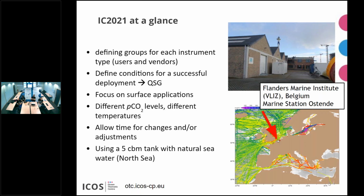So we asked every group to provide what we call a quick start guide. Of course, every system or most of the systems come with a manual, but we wanted to have a 1, 2, 3 page long checklist that an educated user could use or should use to deploy the instrumentation successfully. So we had this quick start guide here.